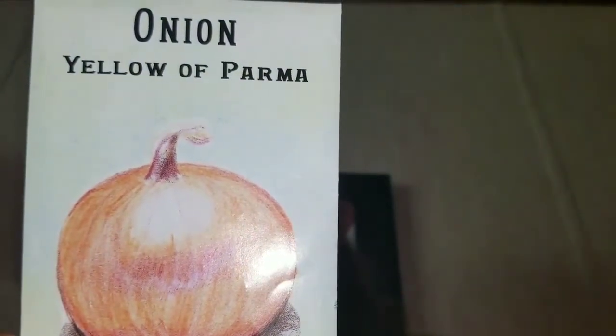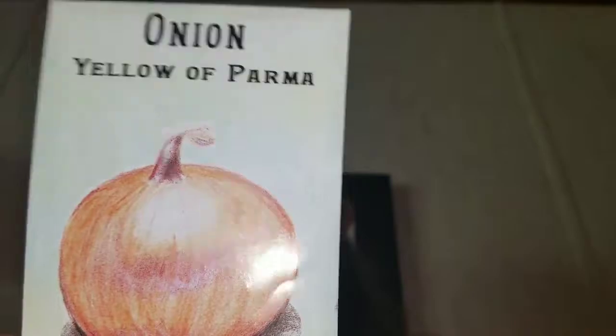Last but not least, what I'm going to show you here is just a yellow onion. I've never grown onions before. I've got to look into it and see when to plant it, because I'm sure if I was going to this season, I should have already had it in the ground. But that wraps it up for right now.